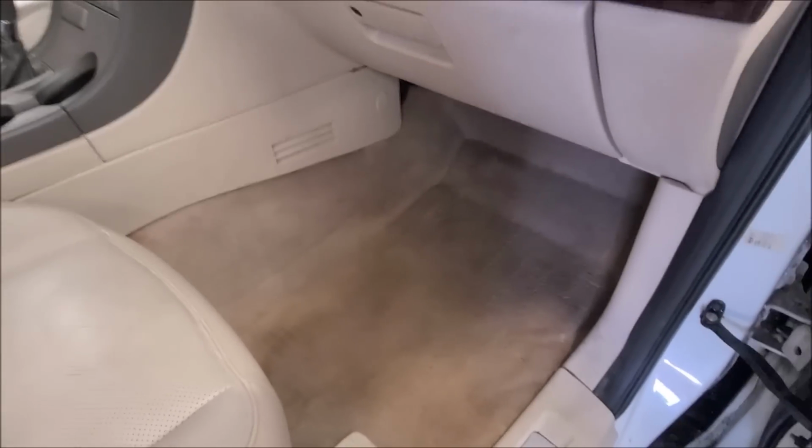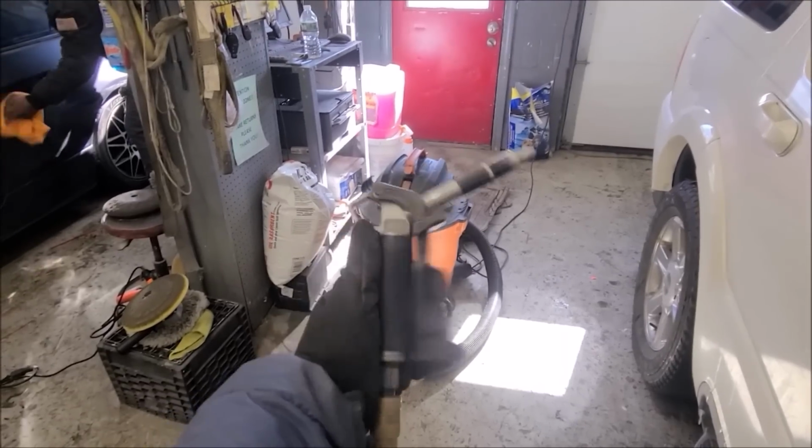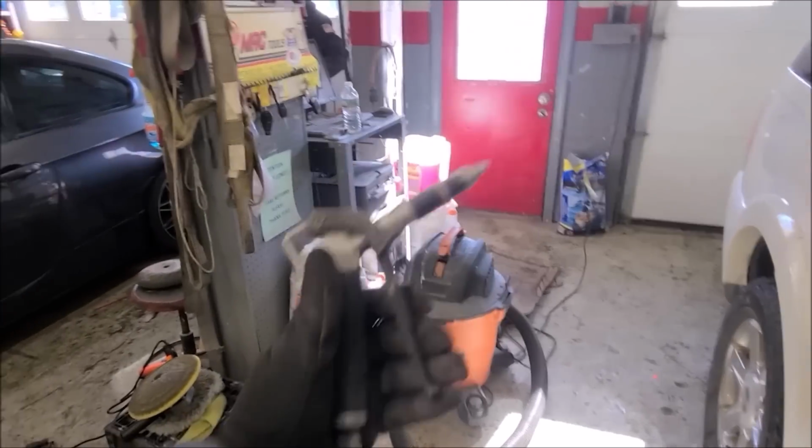Now everything's vacuumed out, so at least we have a clean frame to work on. And I'm gonna blow everything out. This right here is what I use for high-powered air. A lot of these tools you can find on my Amazon shopping cart with links in our description, so you don't have to search around for them.